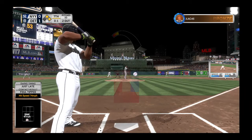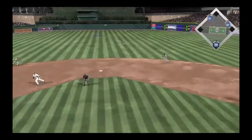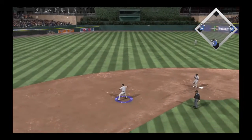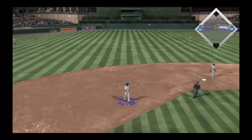Two outs and two runners aboard here in the 7th inning. Into center field, and that's going to get down for a base hit. Shaw rounds third and is digging for the plate. And the run's going to come in to score from second as they grab a 2-0 lead now.